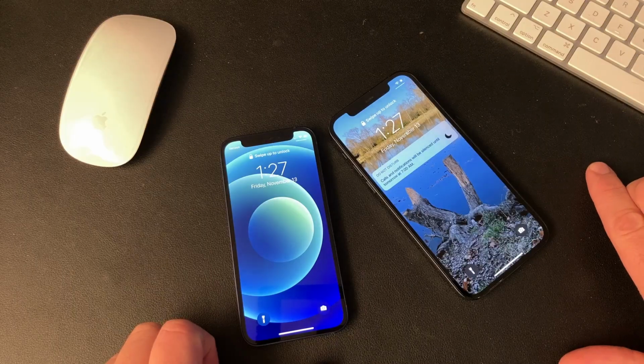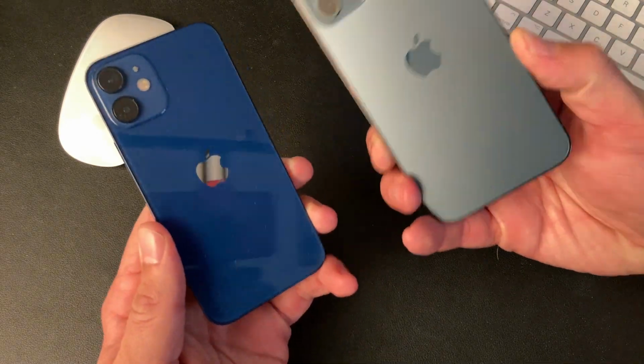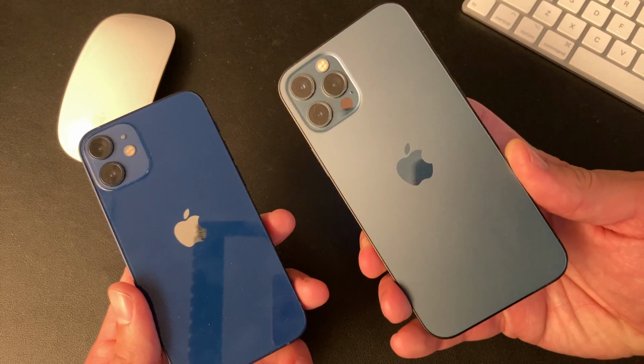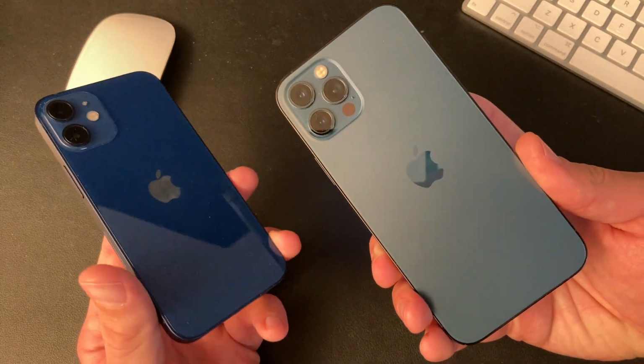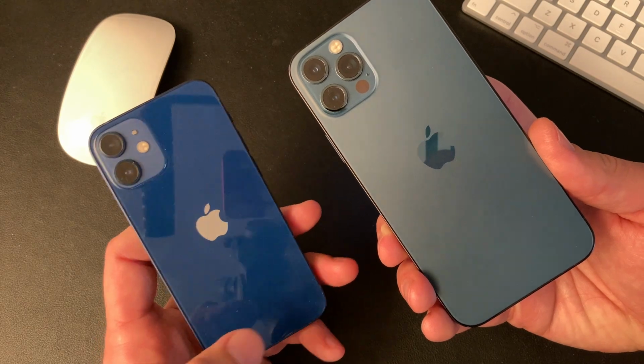Fits like a glove. For fun, I wanted to show you some comparisons with other phones. Okay, so first off, let's compare it with the 12 Pro. As you can see, this obviously has a bigger screen. These are both the blue models, so you've got the Pacific blue against just blue, I guess is what they call it this time.